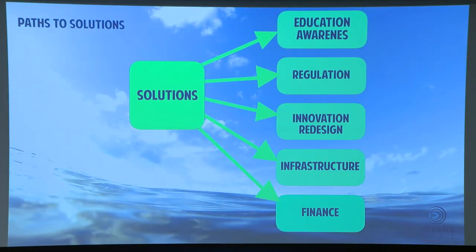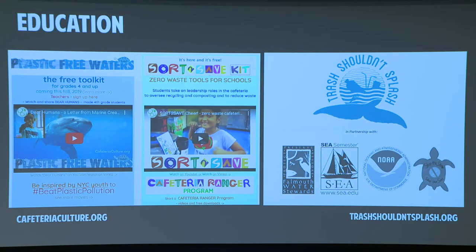So what I wanna spend my last bunch of minutes on here is a sort of scene setting of solutions. What you're about to hear is by no means exhaustive. We'd be here for days. I'm going to go pretty fast. It's meant to give you something to think about and hopefully make all of you realize that there is a place for everyone in the suite or web of solutions to the problem of marine debris and plastics in our oceans. So we'll start with education.